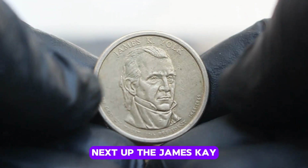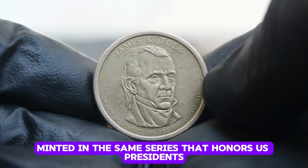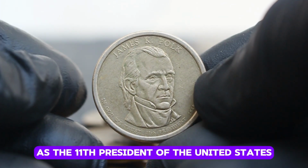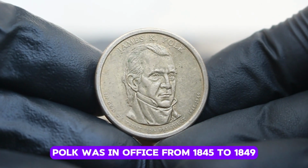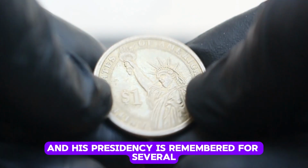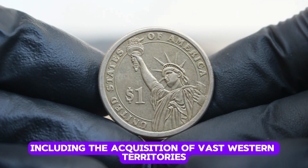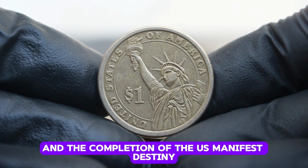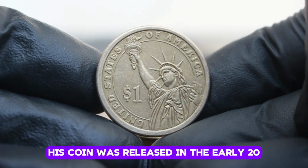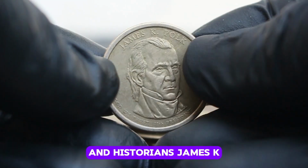in the market. Next up, the James K. Polk $1 coin is another commemorative coin minted in the same series that honors U.S. presidents. As the 11th President of the United States, Polk was in office from 1845 to 1849, and his presidency is remembered for several significant accomplishments, including the acquisition of vast Western territories and the completion of the U.S. Manifest Destiny. His coin was released in the early 2010s and continues to capture the interest of collectors and historians.